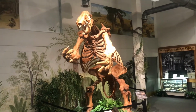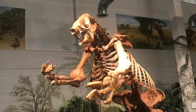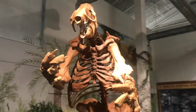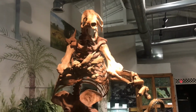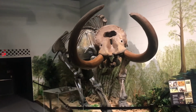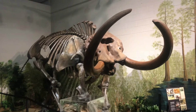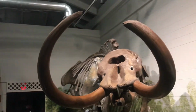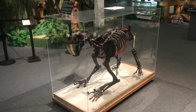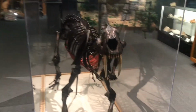This is the giant ground sloth. And this was unearthed here in Brevard County, Cocoa, Melbourne area. This is the American mastodon, also discovered here near Cocoa. This is the saber-toothed cat. Those teeth are outrageous.